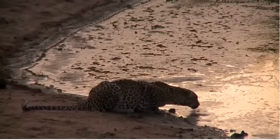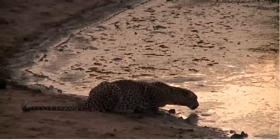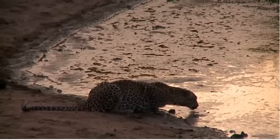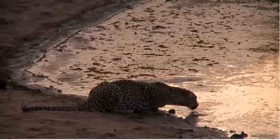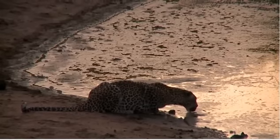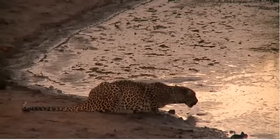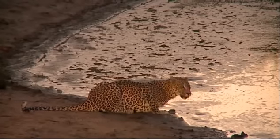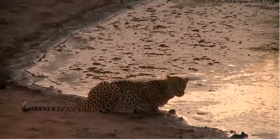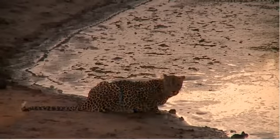And the guides will be absolutely relieved that we've managed to find her, because they've got huge pressure to show their guests all the iconic animals of the Sabi Sands, the leopard being one that the Sabi Sands is most famous for. And it's been days since we've last seen one, and thankfully they're going to light her up with their spotlight for us.